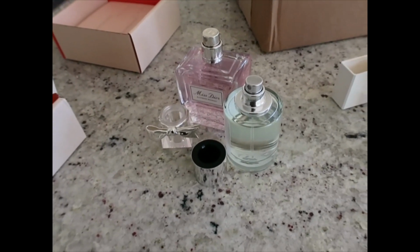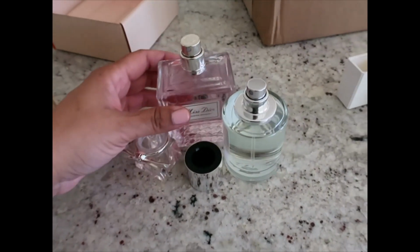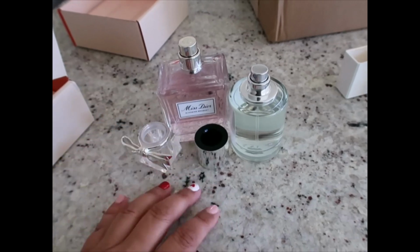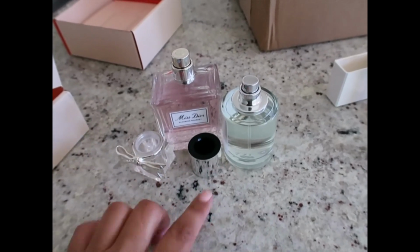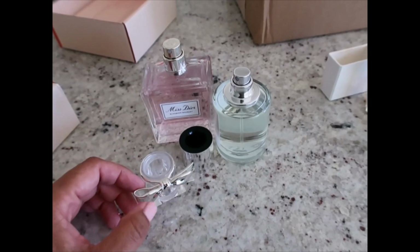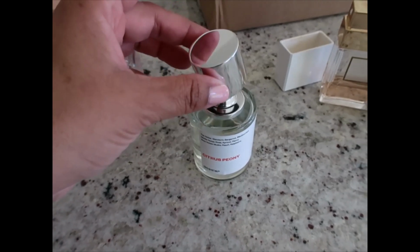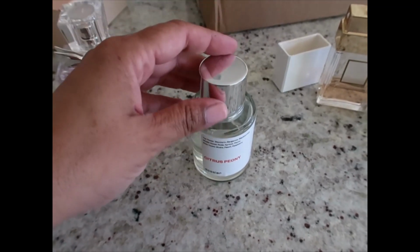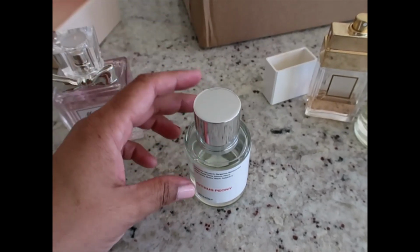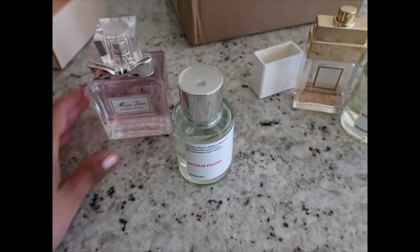I'm loving this one. I mean, obviously I love this one, but I think this is the one that I'm gonna go with today. It smells very fresh, and that's exactly what I'm looking for today. So this is the one that I will be using, and I'll come back and report later. Oh my gosh, I just realized something. Look at the cap. Did you see that? It's magnetic. It may be something very simple, but I love it. I don't know why it makes me feel like it's a lot more luxurious.